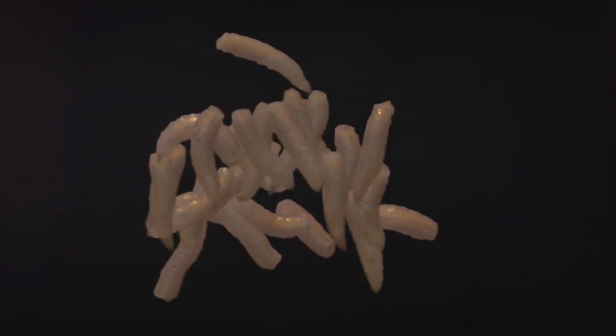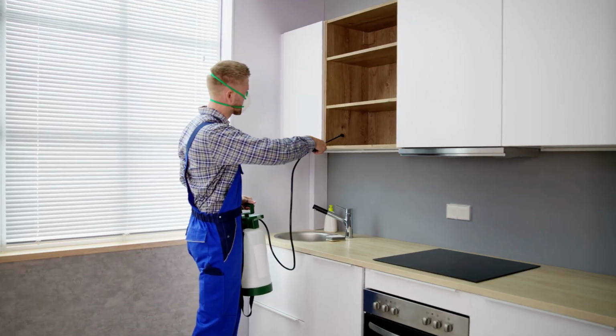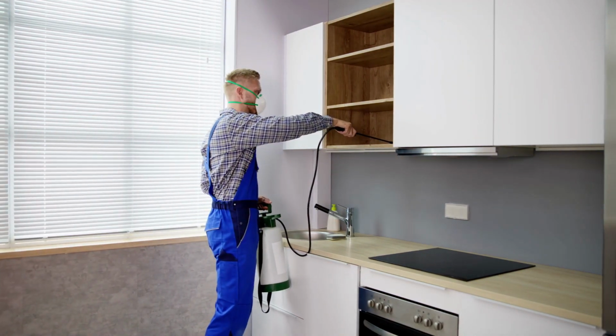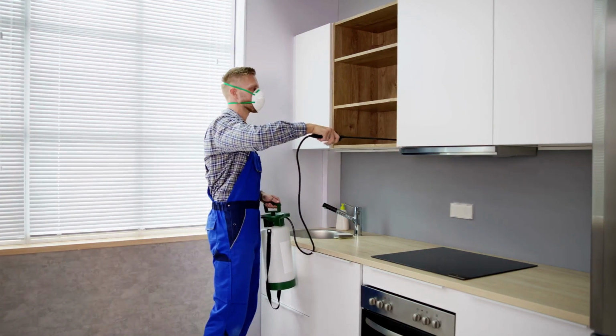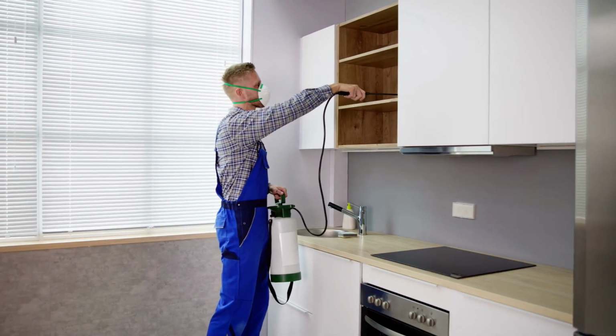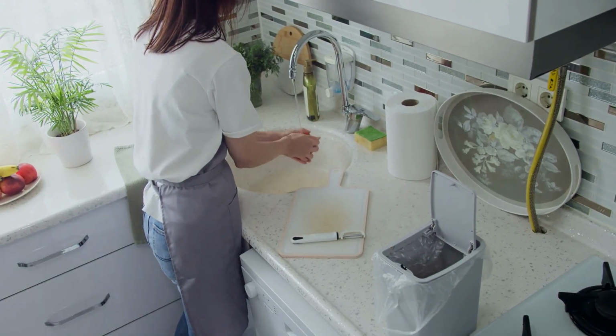But knowledge is power. Now that you know what attracts them and how quickly they multiply, you can take proactive steps to prevent them from setting up camp in your home. Regularly clean your kitchen, dispose of overripe fruits, and set up traps to catch any stragglers. By staying vigilant and informed, you can keep your home fruit fly-free and enjoy your produce without worry.